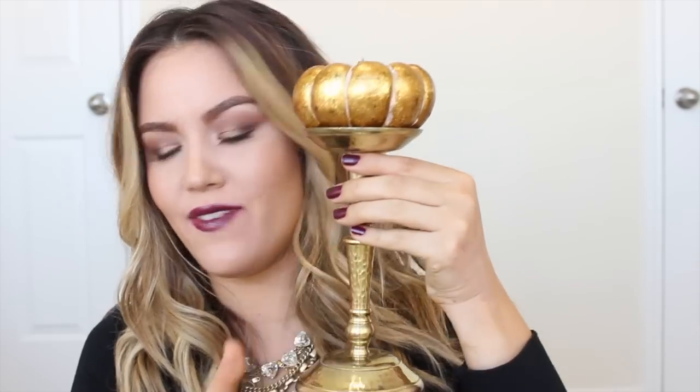Then I also got this candle holder because I thought it looked so cute on top of it. And then this candle was $7.99. I'm actually gonna use this during Thanksgiving and stuff too because I found another little candle, but I feel like this would work for Thanksgiving. So this is just sitting with the pumpkin guy and stuff. The pumpkin's just so cute and short and chubby. It makes me happy. So there's that guy.